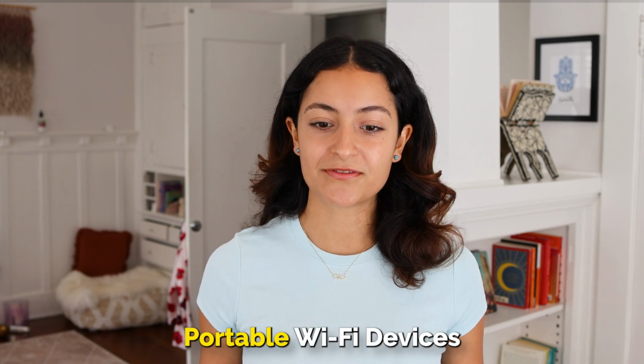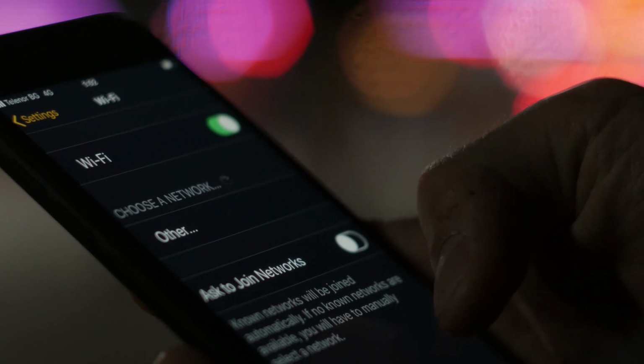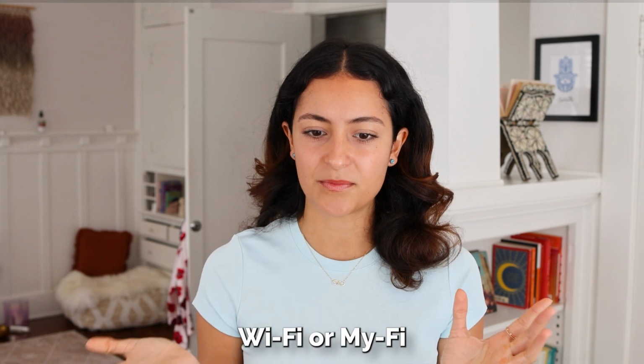Oh, and the third option is to look into portable Wi-Fi devices. So these are little personal pocket hotspots that you can get, and these will basically be like moving Wi-Fi. So you can take this little, I think it's called Wi-Fi or MiFi.